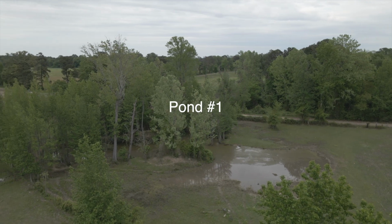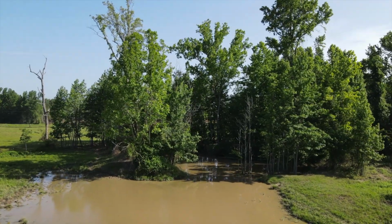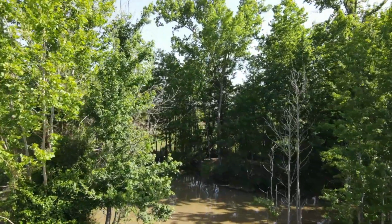So you got a great water, great pond. You can tell they've already been in here this morning. Look how muddy it is. And they got another pond that's just as impressive, and we'll run up there and look at that pond right now.